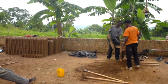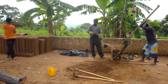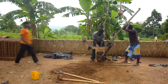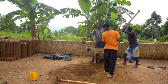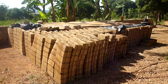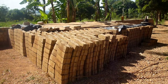Day 3 of the brick cut. This is the bricks that are left that they've made, around about 300 now. And they're getting on very nicely, just beginning to get into the swing of it. And here are the finished ISSB blocks. There's around 2,000, and that meant we were ready to start to build the kitchen.